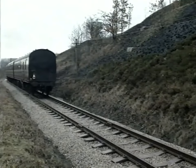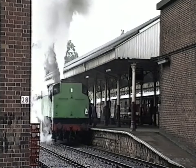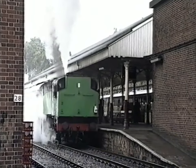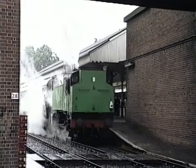This engine has wandered in preservation and spent a time in 1990 on the East Lancashire Railway. Its bright green livery is known as Malachite Green, and it reflects the last colour scheme used for Southern locomotives before nationalisation.